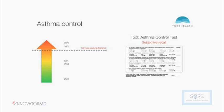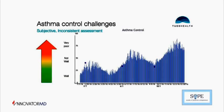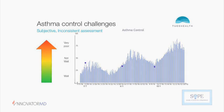What do we use to measure that? Subjective recall is the primary thing. So asking people about their symptoms and asking them to recall over the prior weeks. And very subjective. There are patients that are under-perceivers, so they actually don't realize when they have symptoms. And then other people that are over-perceivers and think things that aren't actually asthma symptoms are asthma.